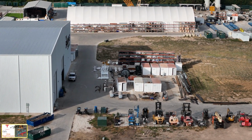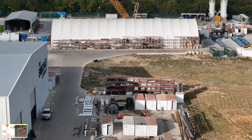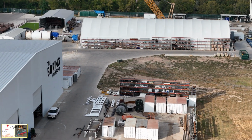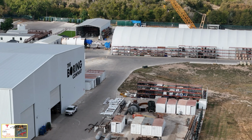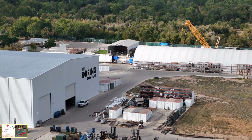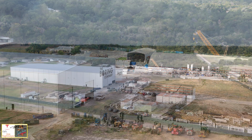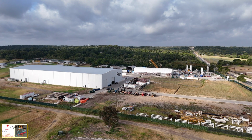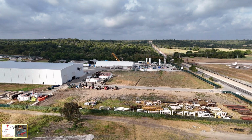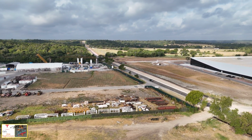I'll try to get in closer and give you a good view of all of the various parts and pieces of equipment that are arrayed out here in front of the door for this large warehouse. So I'll continue to pull back away just to give you an overall view from this perspective of the Boring Company site. And as I zoom out, this gives you a really good idea of how it looks today. Now, there is a lot of this equipment right at the bottom of the screen in this foreground area.